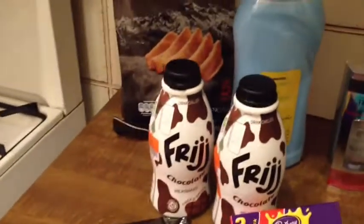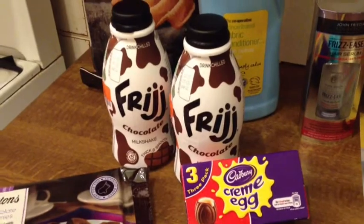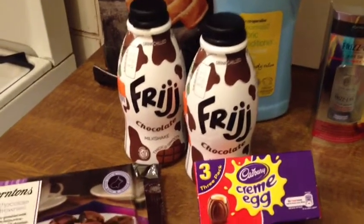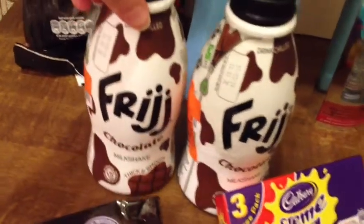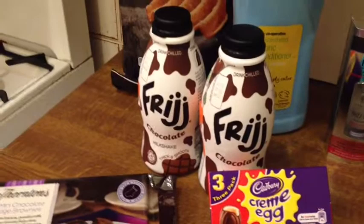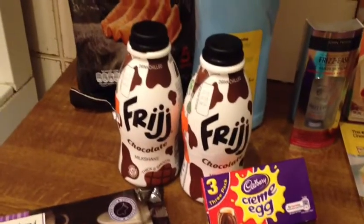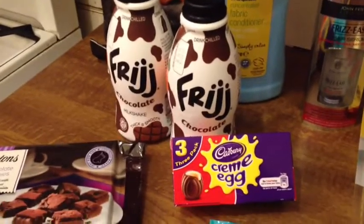Fridge milkshakes, they were a real steal. They're normally around £1.50 or more each. Often you can get them two for £2 and that sort of thing. But they were only 18 pence. I mean, okay, they've got today's date on, but I won't have any problem drinking those before the end of this evening. They're only chocolate flavour. I prefer the other weird flavours, like the toffee or fudge brownie and all that sort of thing. But 18p, you can't go wrong there.